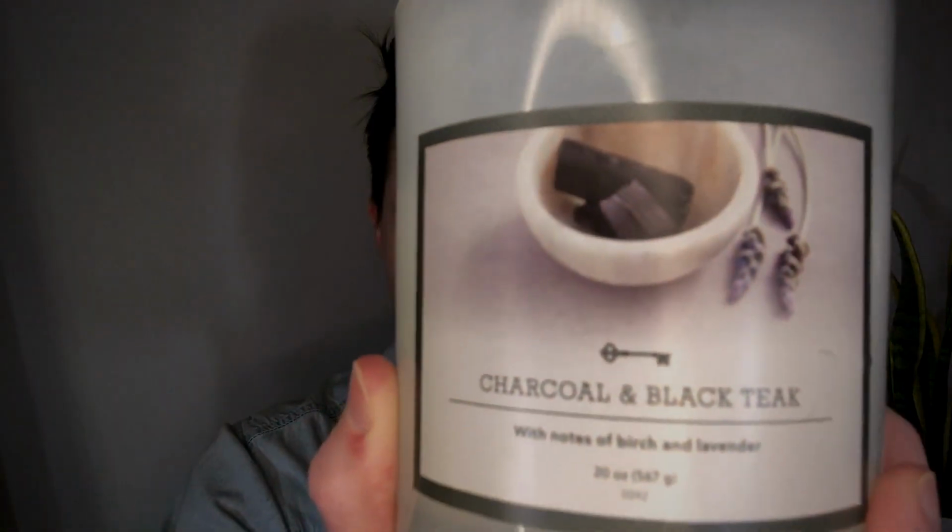So, before we begin, I want to light a candle that I got. This candle is from Target. It's the charcoal and black teak candle. It says with notes of birch and lavender. It smells kind of like the old cologne from Abercrombie, though I don't know if they still manufacture it. So it smells good to me, but I think it's also kind of a nostalgic smell almost. But I'm gonna go ahead and light it.